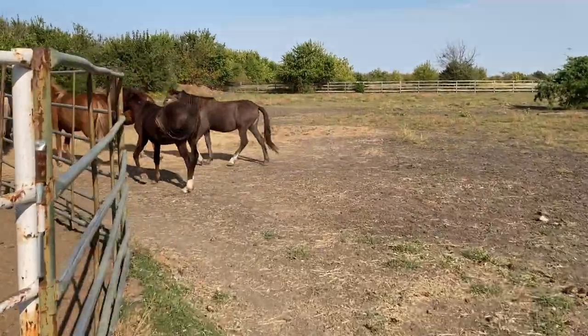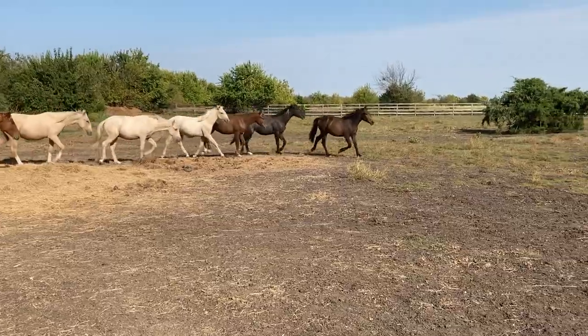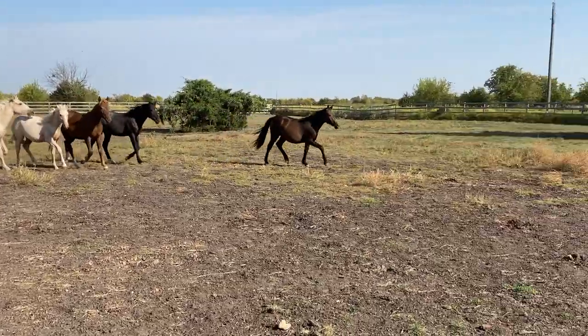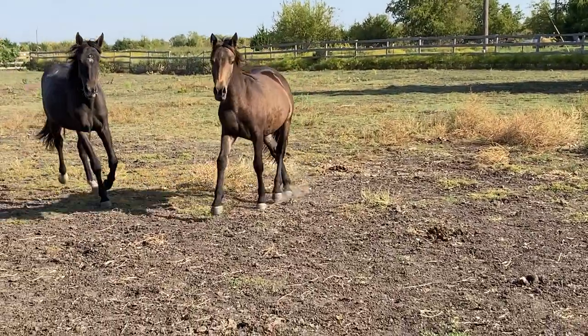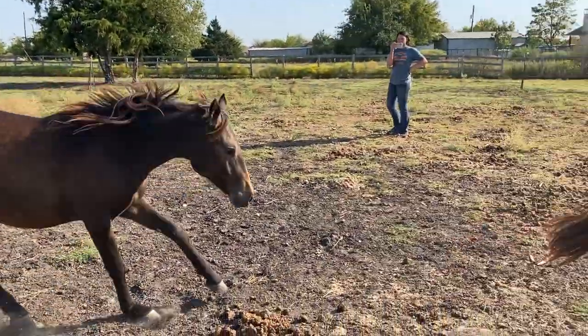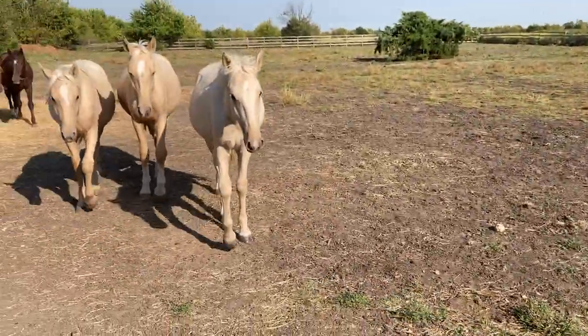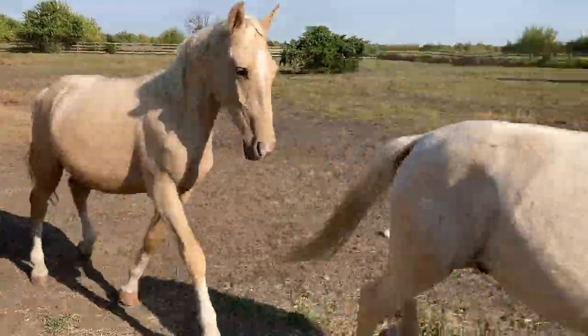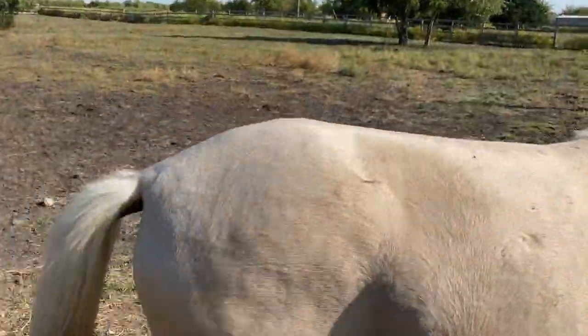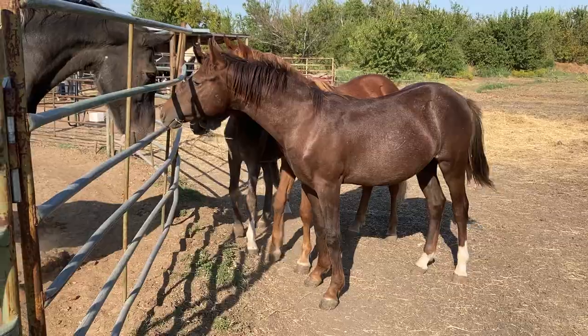You know, Sugar is always in the lead. Look at her, right out front, there's Lady. Sugar has a very copper color about her today. Hey, Lady. Hi, Precious. Oh, watch it. And then the Palominos are always sticking together. And the three babies are always sticking together.